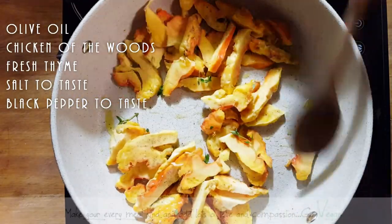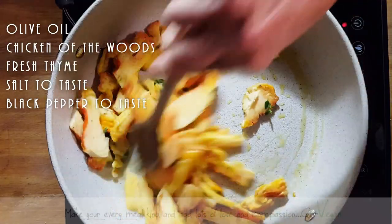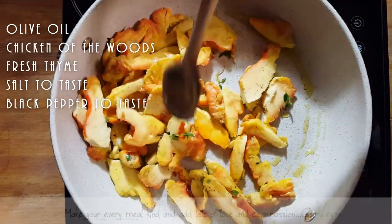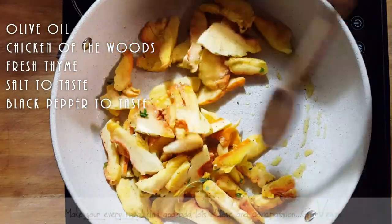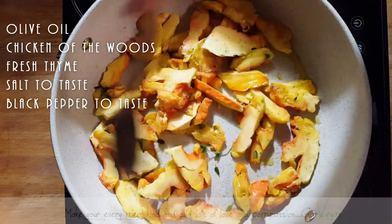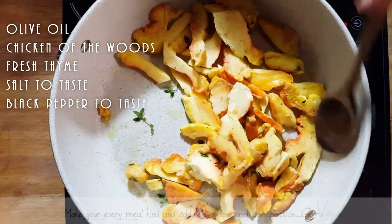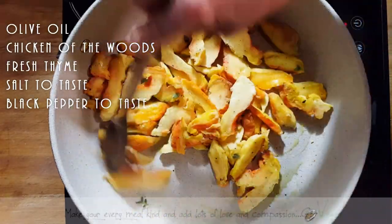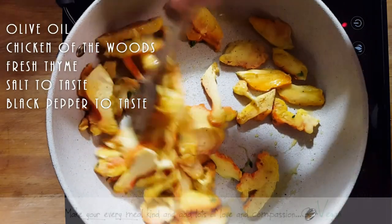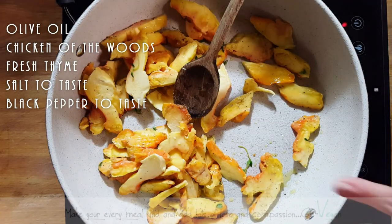So the texture is supposed to be like chicken. Wow. And the taste is supposed to be like chicken. Some say lemony. Some say a little lemony? Yeah. And some say like chicken. So we're going to let you know exactly what it tastes like. Chicken of the woods. I'm excited.